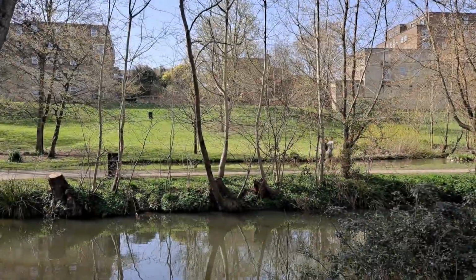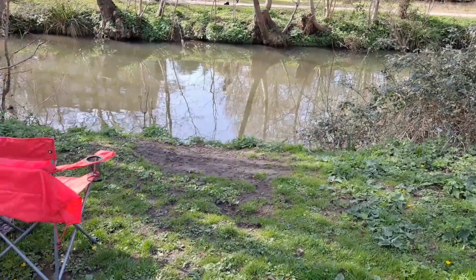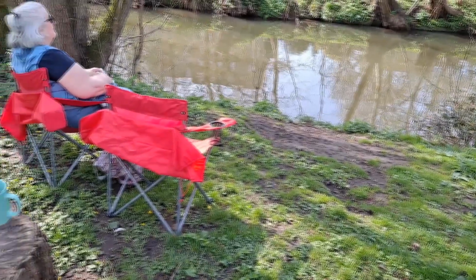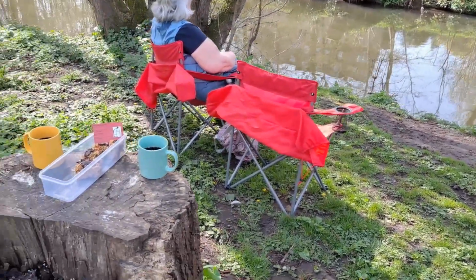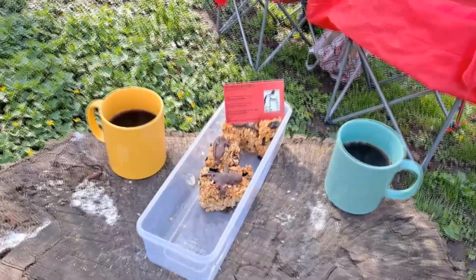Hi guys, out and about for our midday snack today. Keynsham. In fact, if I just swap the camera around. There we go. We're sitting by the river's edge. Got our coffee and our chocolate covered flapjacks.